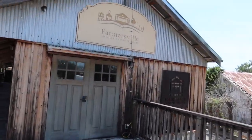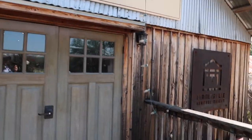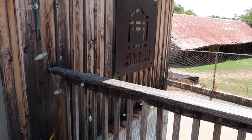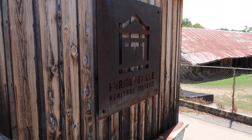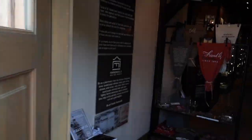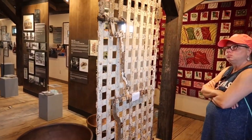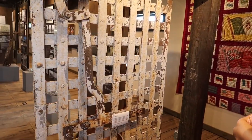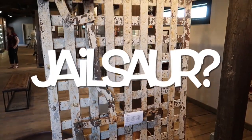So Farmersville, discover a Texas treasure. I love these metal signs. Farmersville Heritage Museum. And I recognize what this is. It's an old jail sewer for a single cell.